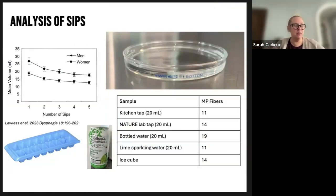But most work suggests that the average sip is somewhere around 15 to 25 milliliters. So I looked at a 20 milliliter aliquot of different beverages that you might find in a kitchen. These were all things that were in the Nature Lab kitchen in Troy in May 2024. Twenty milliliters was poured into pre-cleaned Petri dishes, and then I evaporated them in a closed incubator, and then we looked to see how many microplastics there were. I'm showing just the fibers because mostly it was all fibers we found. So tap water from the lab, from the kitchen, bottled water had the most.